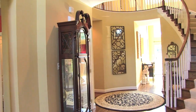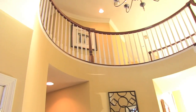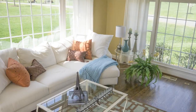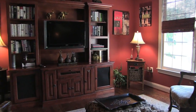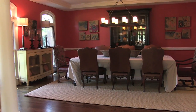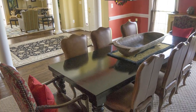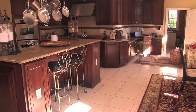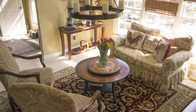A sweeping grand staircase greets you in the foyer of the home before you move into the living room and light-filled sunroom. The stately office features custom built-in bookshelves. The formal dining room is perfect for entertaining guests and features a convenient butler pantry leading to an expansive kitchen with dark wood custom cabinets, stainless steel appliances, and a large breakfast nook.